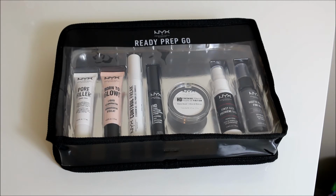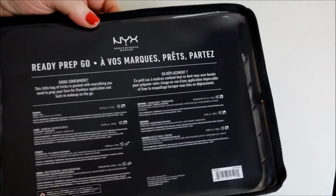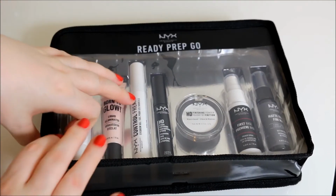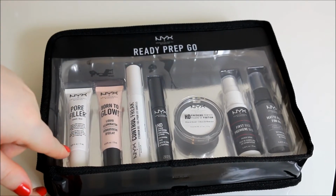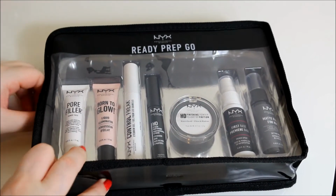So I'm just going to quickly open it and talk you through every item. I think it's pretty self-explanatory what is actually in here. So it comes in this really nice bag. I feel like this could be used for travelling because you can see what's in it. I'll be going away next month, so I'll probably take this with me, and I like things like this where I can see what's in it, so I'm not having to hunt through things. So it's got a zip.